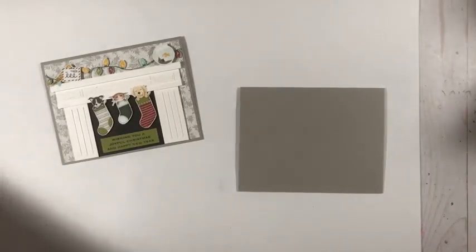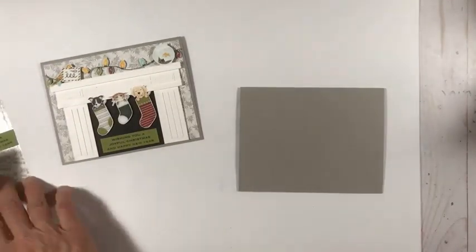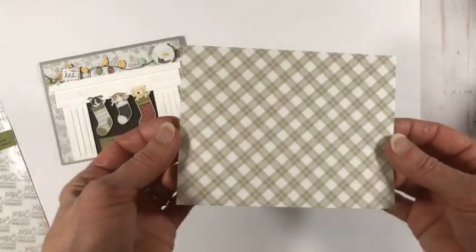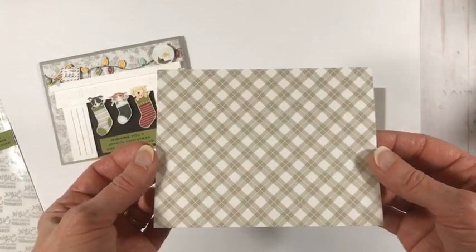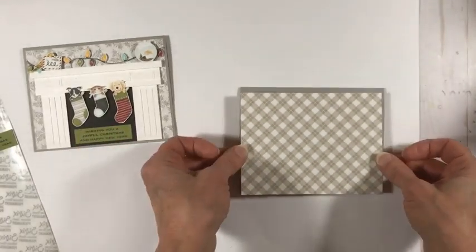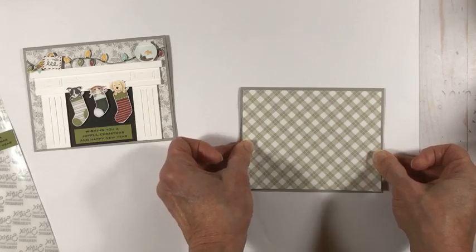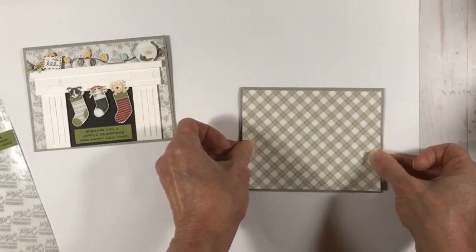Now, when I made my second version, since I didn't have any more of the other paper, I went and grabbed a piece of designer paper that was from one of the old Celebration papers, okay? But it works really well as a background for the sort of wallpaper, so I just went with it since I'd already cut it and had it ready.